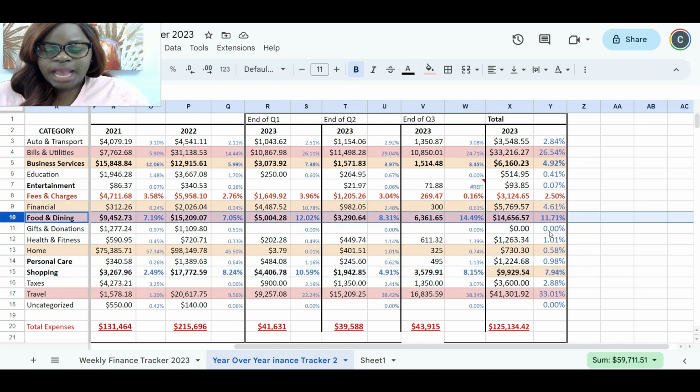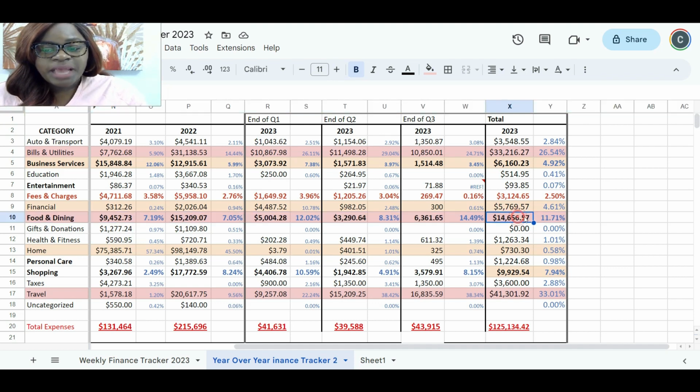Food and dining, I am at 11.71%. I don't like where I'm at, but I know that food and dining is more than just the food that I'm spending myself. A big percentage of that is food coming from work. So I will be digging deeper towards the end of the year, and in my next Q3 breakdown video, I will be trying to analyze, okay, how much of my spending was actually me dining out and how much of it was the company's.